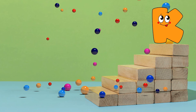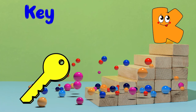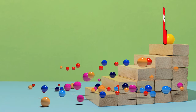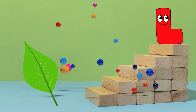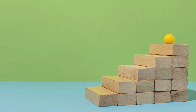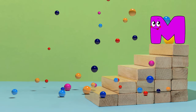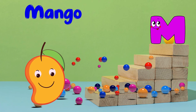K. K for key. K for key. L. L for leaf. L for leaf. Mango. M for mango.